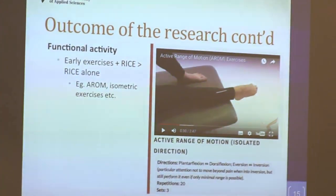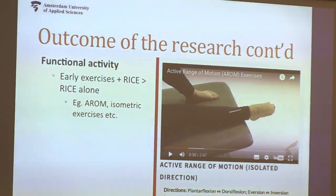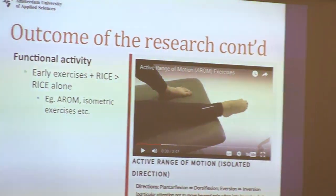Furthermore, when early exercises in combination with RICE were included, these patients regained functional activity faster than the patients who initially only used RICE on their injury. Some example exercises were isometric exercises.